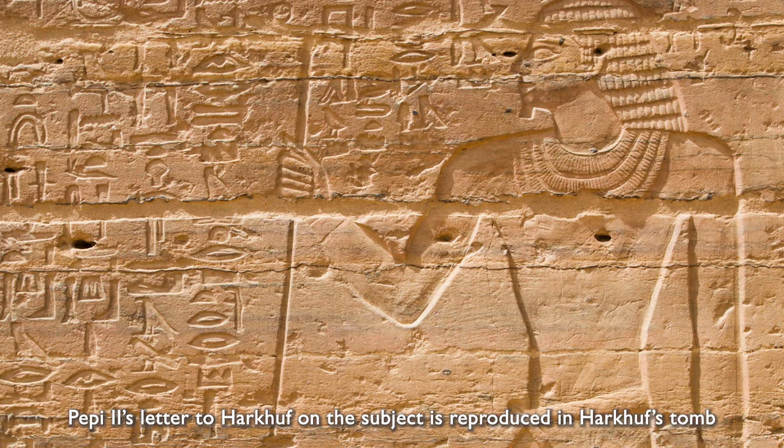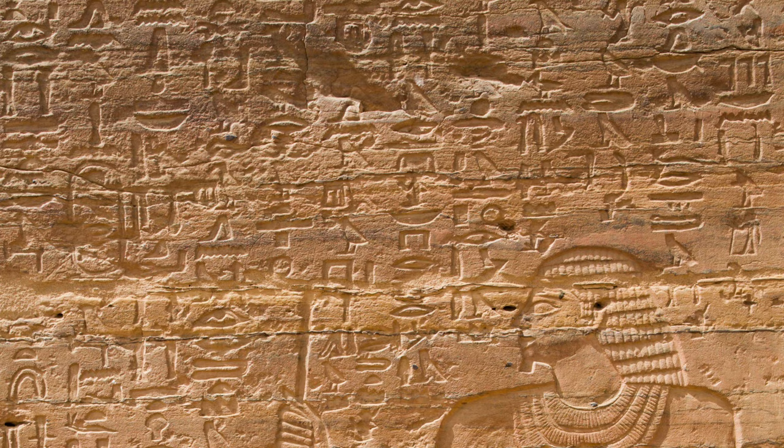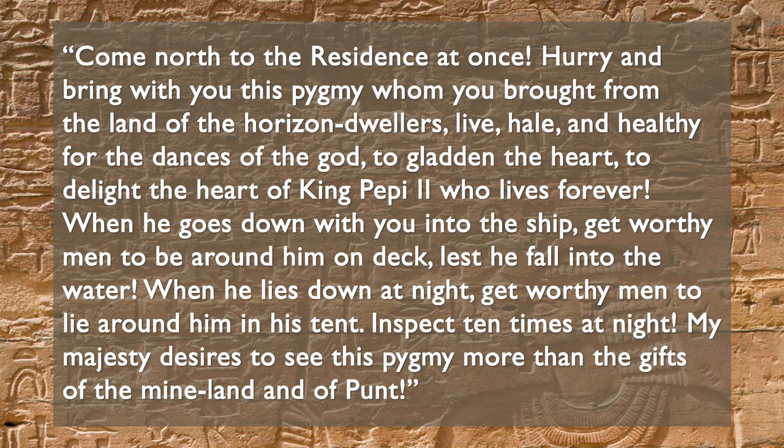Pepi II's letter to Harkhuf on the subject is reproduced in Harkhuf's tomb. "Come north to the residence at once. Hurry and bring with you this pygmy whom you brought from the land of the horizon dwellers, live, hale, and healthy, for the dances of the god to gladden the heart, to delight the heart of King Pepi II, who lives forever. When he goes down with you into the ship, get worthy men to be around him on deck, lest he fall into the water.